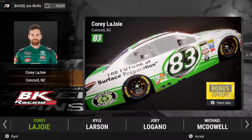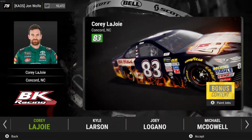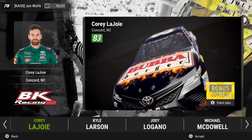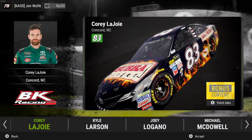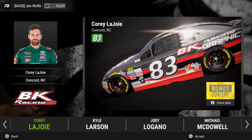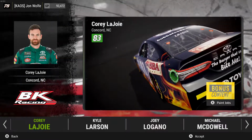Corey LaJoie actually has some alternatives here. Jazz Trucking. Bubba Burgers. That's actually a really cool paint scheme. I like that. That's nice with the flames. This one ain't bad either. The Hope for the Warriors. A Racing Graphics. Nice. I like the Bubba Burger one though.